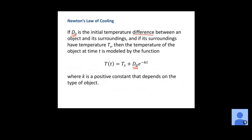So you're probably going to have to do some work even to get that value, because you have to think about it as the difference in the temperature of the object and its surroundings. Usually you're going to be given those two values, and then we'll just subtract to find the actual difference between those two things. Any questions right now just on the formula?